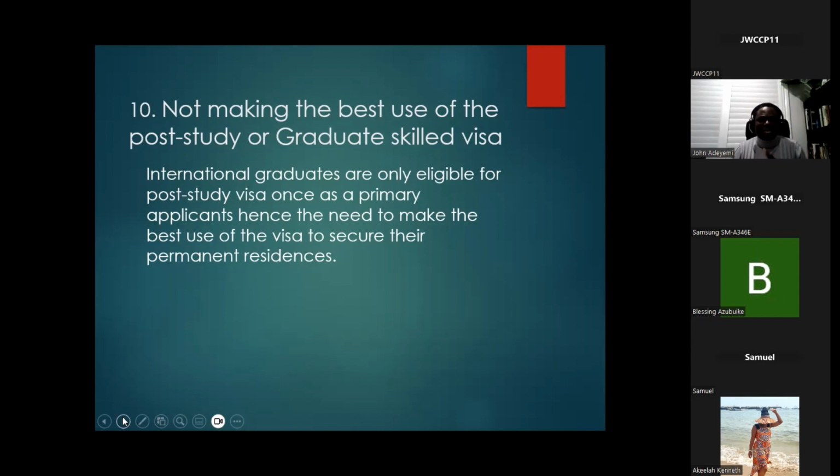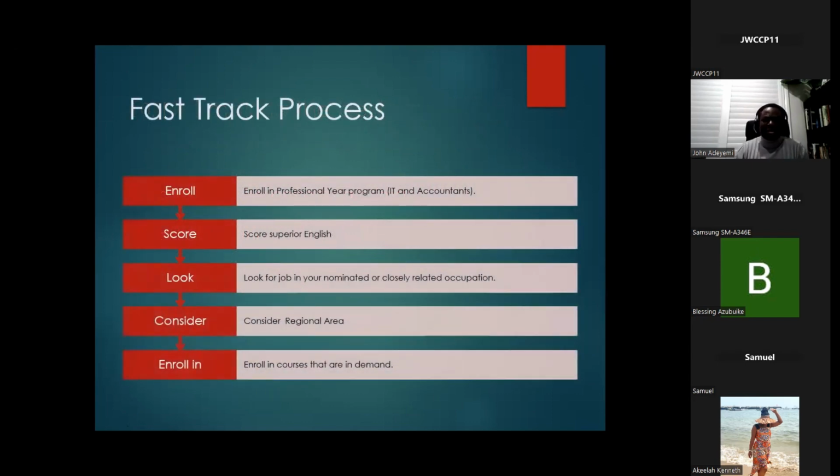Another mistake people make is not making the best use of the post-study visa or graduate skill visa. You can't just sit idle, and when the post-study visa is about to expire, you need to make use of it. If you need to take trade courses, take them during that time.